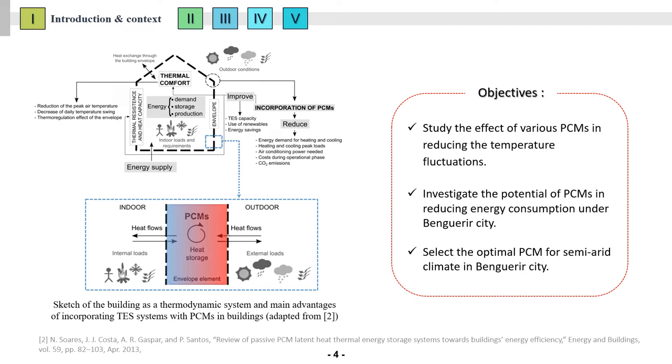As depicted in this figure, at the envelope element scale, the thermal performance of the energy system is mainly influenced by the external and internal boundary conditions and thermophysical properties of the PCM. Therefore, the main objectives of this work are to study the potential of various PCMs in reducing temperature fluctuations, as well as the energy consumption under climate of Benguerir City. Also, to select the optimal PCM for semi-arid climate in Benguerir City.